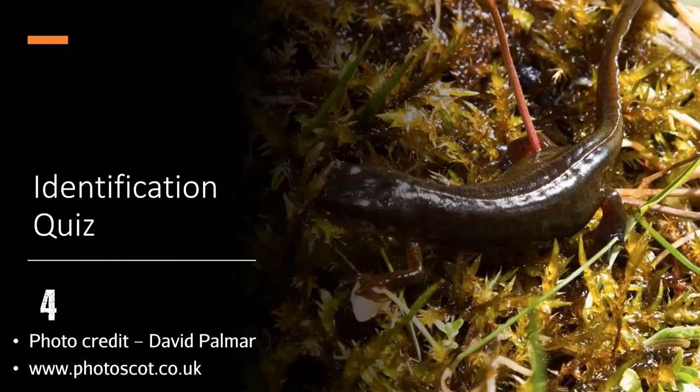But you can tell it's a newt and not a lizard, because this one is still relatively wet and it's got shiny skin. It doesn't have scales, and it looks very small in comparison to a common lizard. So you can see this is very, very zoomed in. It's probably actually a young newt. You can't quite count the toes, but you can tell from its sort of shiny skin that it's a newt and not a lizard. So well done if anyone put newt.